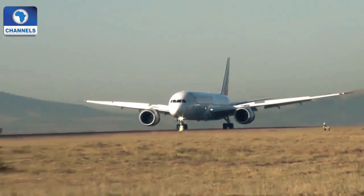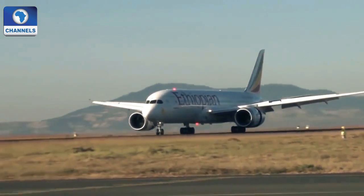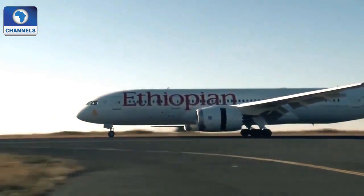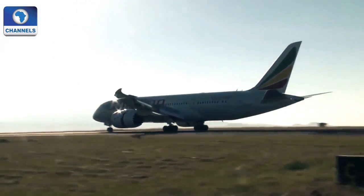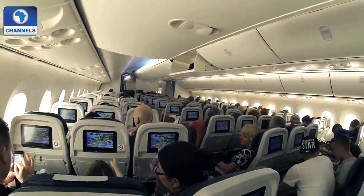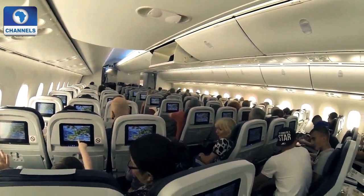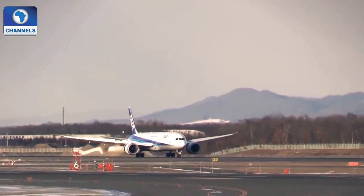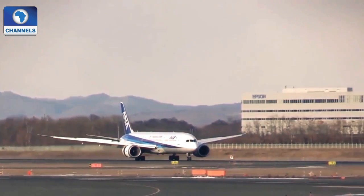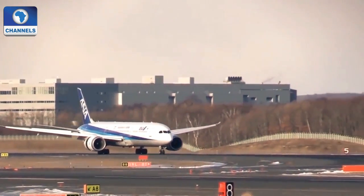Then finally, the Boeing 787, also called the Dreamliner. The aircraft was introduced for commercial flight primarily due to its fuel efficiency. Its variants seat 242 to 335 passengers in typical three-class seating configurations. It is Boeing's pioneering airliner with the use of composite materials as the primary material in the construction of its airframe.